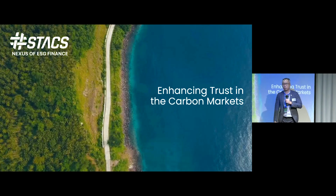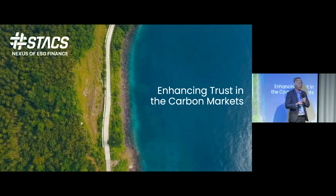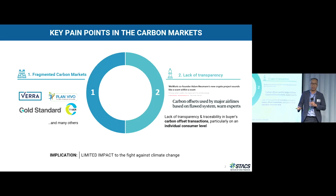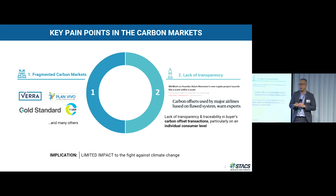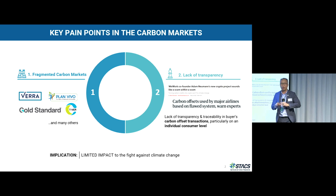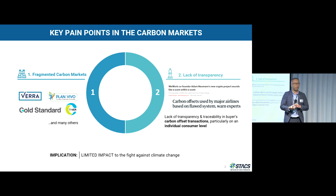So when we talk about carbon markets, the first thing to acknowledge is there are certain pain points in the carbon markets. When we have been speaking to multiple stakeholders in the last 6 months, we have realized that many of them have come up with common pain points. Firstly, there's fragmentation in the market. We have to deal with a lot of different types of fragmented sources, standards, markets, frameworks. That's the first problem that we are facing.